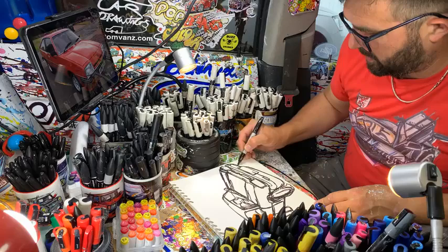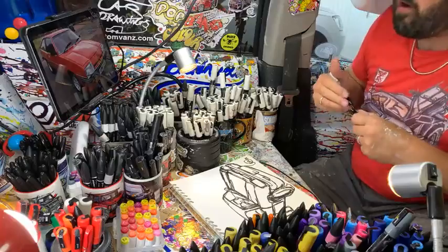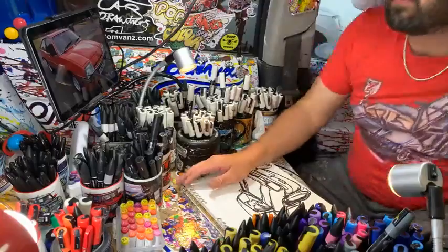Well, there we are, there's the initial outline of the Manta. Welcome along, Aston Workshop as well.